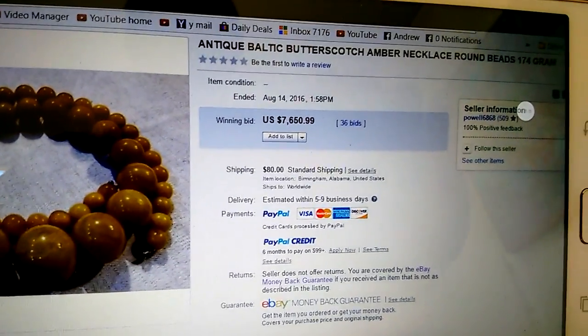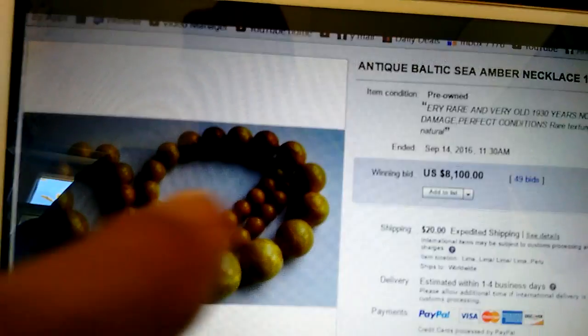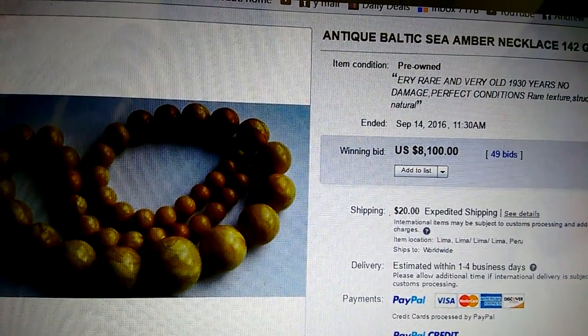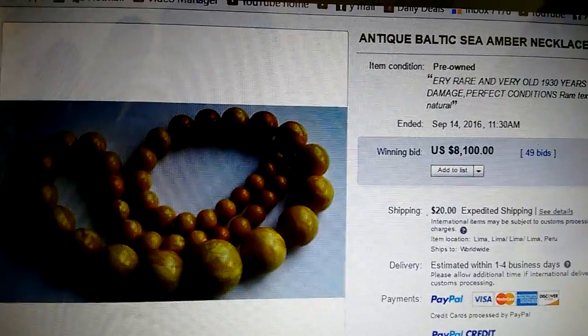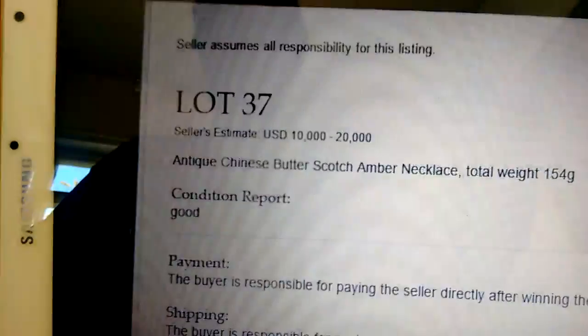$7,000. And by the way, these have, let's see, let's just go to another one. This one sold for $8,000. This one has 142 grams in it. Well, guess what? My necklace has 182 grams in it. 6.5 ounces of pure amber. And the list just keeps on going up and up. And we'll just keep going and take a look at these.